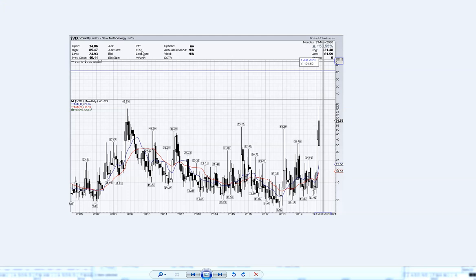Okay, this is a chart of the VIX. This is a weekly chart. If we look over towards the left side of this chart, we see back in 2009, this 89.53, that was the high of the VIX on that 2007-8-9 decline. And if we look back over to the right now, we see that the VIX has come up and tested those highs. The high level of the VIX a couple of days ago was 85.47.